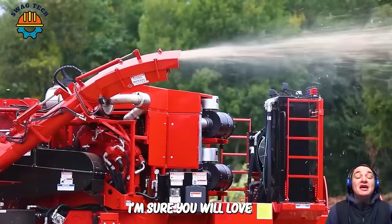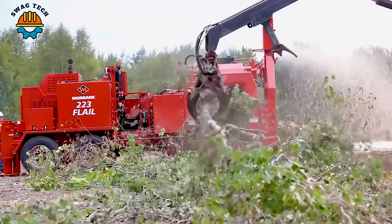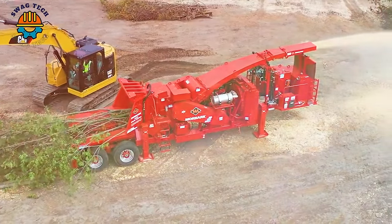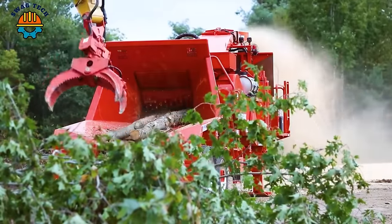I'm sure you will love this Morbark 23X because it uses a 75-inch diameter and 5-inch thick chopping disc that can chop large volumes of wood, while the dirt separator integrated with the deflector keeps the final product clean.